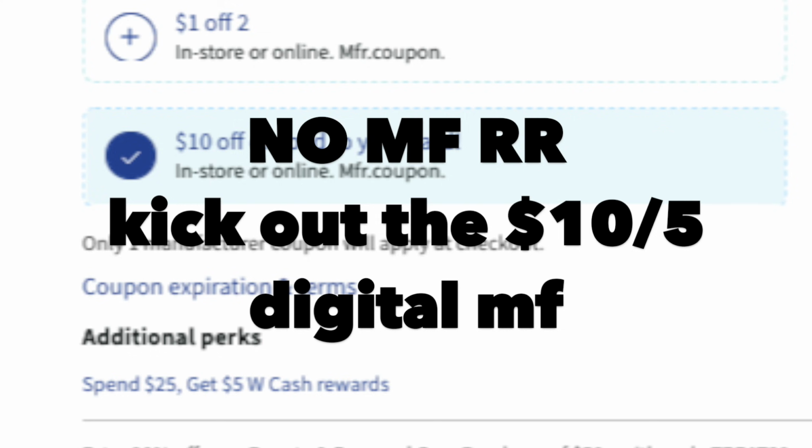Now, to answer another question, why is there no register rewards in this? Like, are you rich all of a sudden? The answer to that is no. What I have found out in the last 2 months is that these sort of deals that I try to use manufacturer register rewards, essentially what happens is that 10 off of 5 will get kicked out and only the register rewards will apply to the basket.